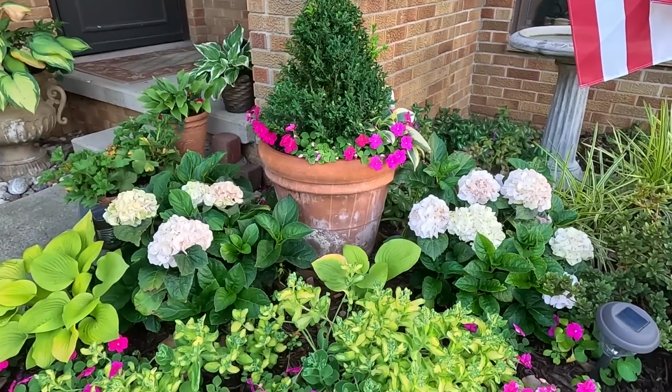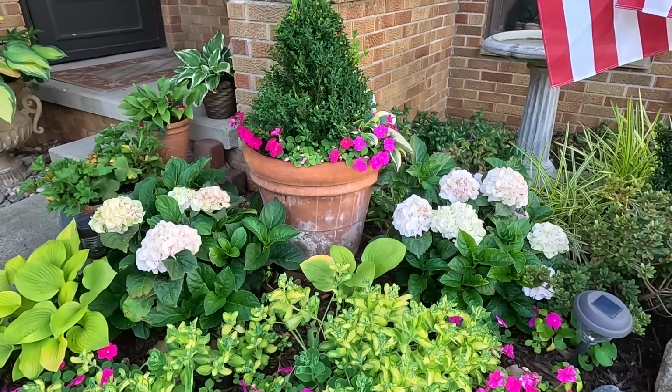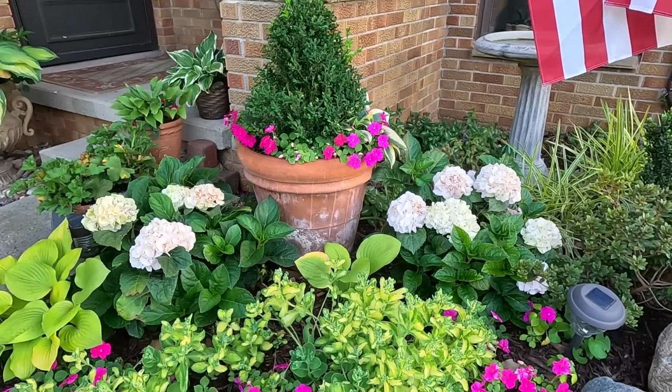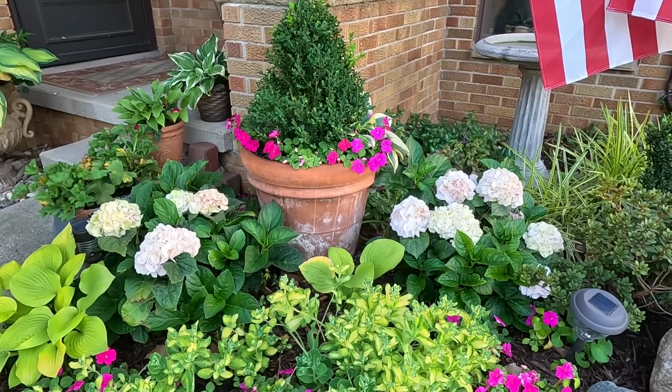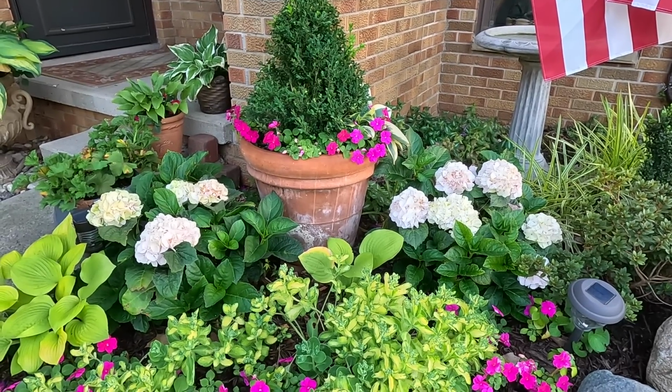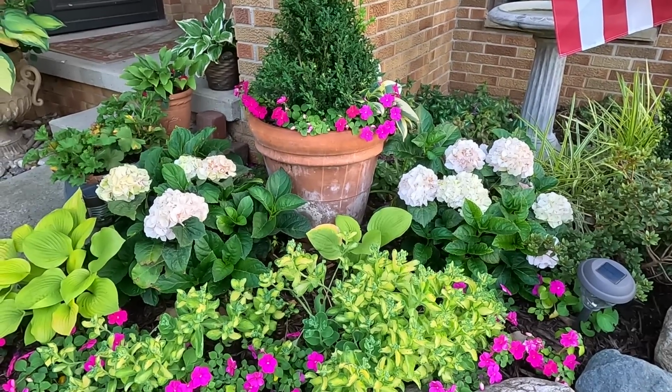And these hydrangeas have done really well in their spot so far this year, so we're just going to keep cheering them on in this corner. We have a little bit of browning on some of the flowers, but I think some of that is just due to the fact that their roots are not all that well established because we just planted them this year.